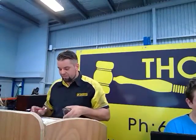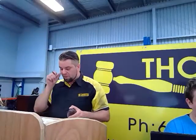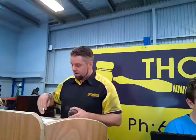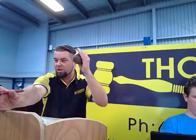Lot 95 with a Rubbermaid toolbox with the contents, the builder's level, the rubber mallet, the adjustable spanners, and more. My bidder on the box has just been outbid with 25 on the net. At 25, yep. 30 now, 35. At 35, 35, 35 now, 40 on the floor. At 40, 40, 40. Looking for more. It's only another 5 to keep it alive. At 40 on the floor. Are you sure?